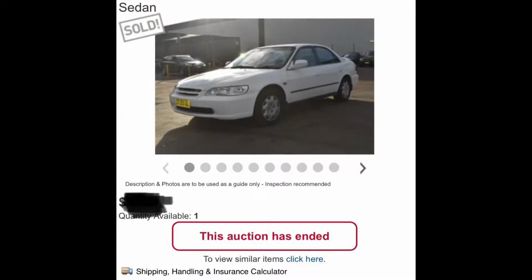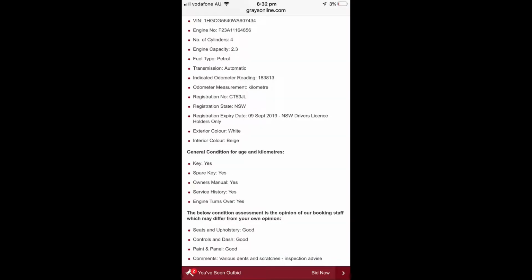I went online, I follow the auctions here, a couple of big auction clearance houses, and found myself something new. A 1998 Honda Accord, looks alright on paper, didn't pay much money for it, so that will be the next project in line. Hopefully I'll get out there in the next day or two, pick it up, and we'll see what we've got.